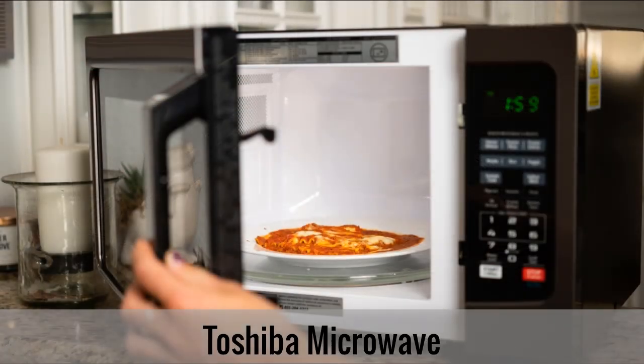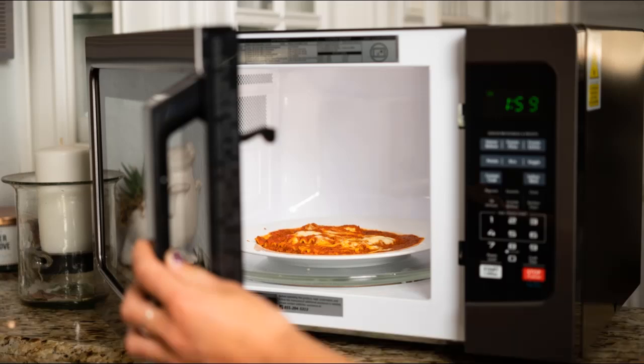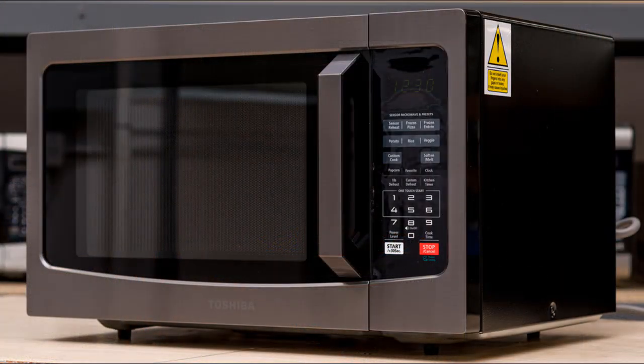Number 1. Best overall, Toshiba Microwave. The most versatile microwaves will work quickly, heat evenly, and be intuitive to use, allowing you to cook or reheat items without needing to babysit the appliance. The Toshiba Microwave Oven with smart sensor earned our experts' praise after proving itself to be the most well-rounded device we tested, whether cooking popcorn, melting marshmallows, or heating veggies.